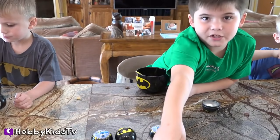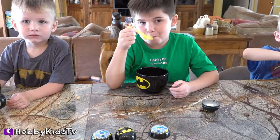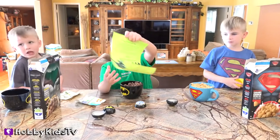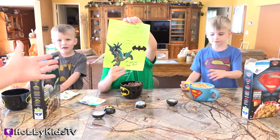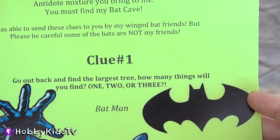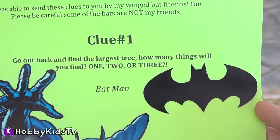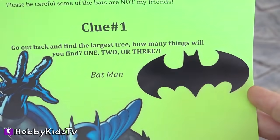Maybe we need to follow the map until we get to the next part and then it'll lead us to the thing. You could be right, Hobby Pig. Look, Hobby, there's something else inside here. What is it? It's a note from Batman. Ooh, let's read it. It says, "To my loyal friends, the Hobby Kids, you must follow the map and clues. You must find my Batcave. I was able to send these clues to you by my winged bat friends, but please be careful. Some of those bats are not my friends.